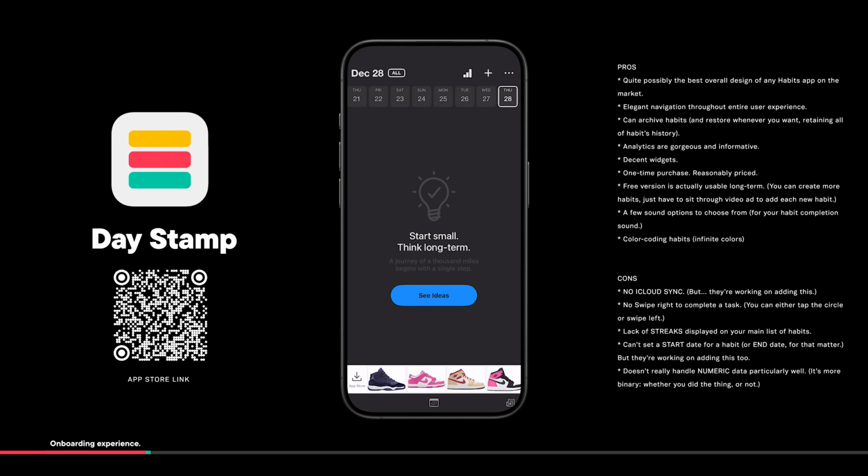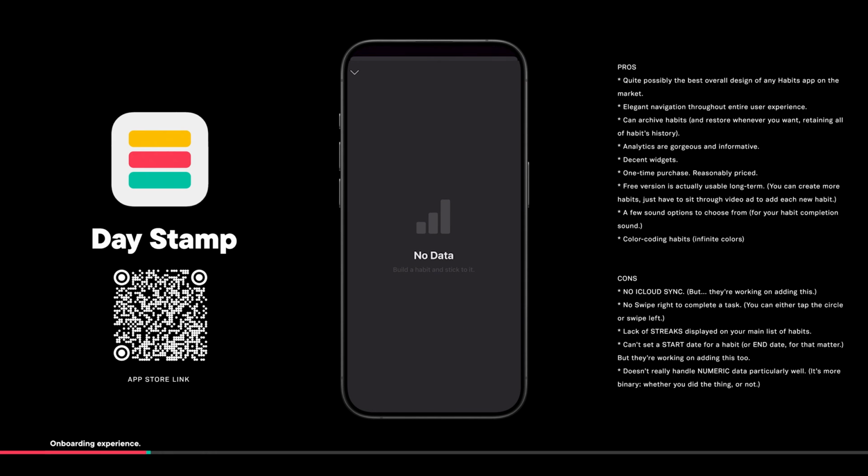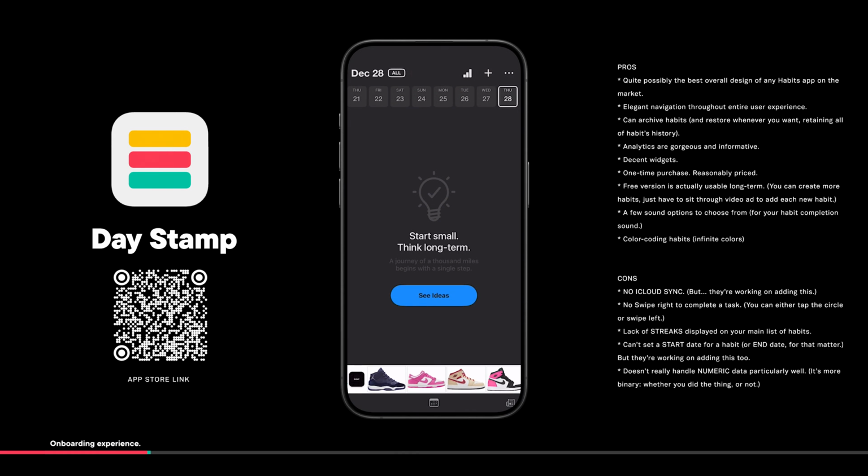So you have this little bar graph here, which of course you would think would be your data, your analytics. We haven't even created any habits yet, so of course there's nothing there. You have your menu over here, which is all your settings. And this is really what we want right here. So this is your onboarding experience. This is you just getting started.